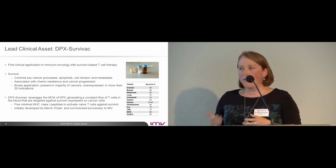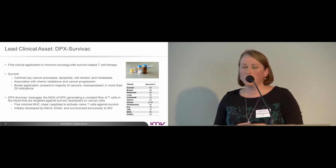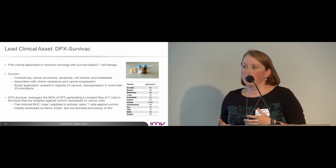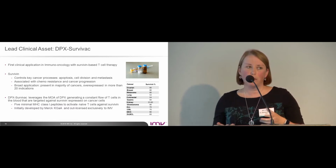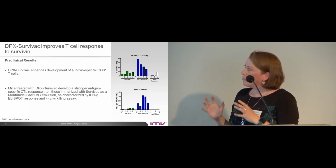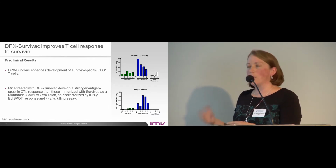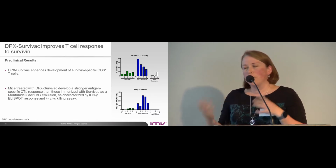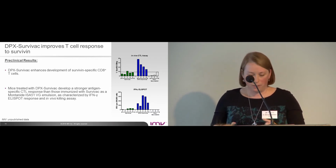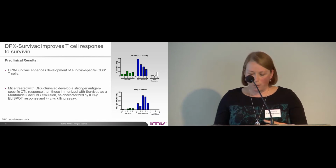The actual components are 5 HLA-restricted peptides. So these are minimal peptides. They were originally developed by Merck KGaA as Survivac, delivered in a phase 1 clinical trial in an emulsion vaccine, and they didn't believe that they generated sufficient immune responses to warrant further clinical study. So we brought them in-house and reformulated them in DPX. Our initial preclinical results, all in mice, looked at either interferon gamma ELISpot from immune organs or an in vivo CTL assay. When we reformulated these antigens in DPX, we could enhance the development of CD8 positive T-cell responses. And so that really led us into our first clinical indication, which was ovarian cancer.